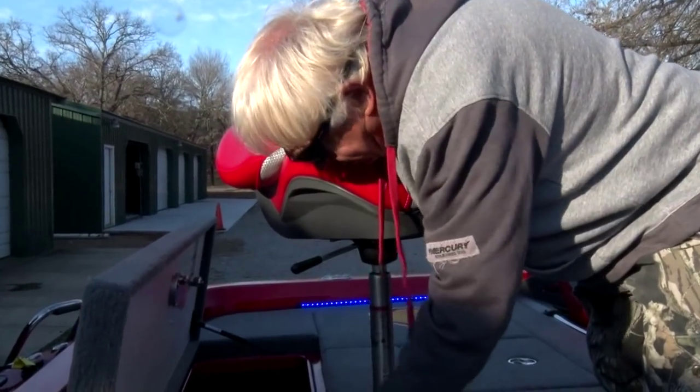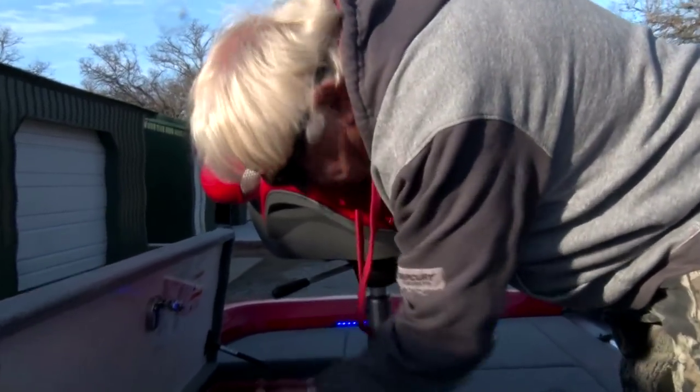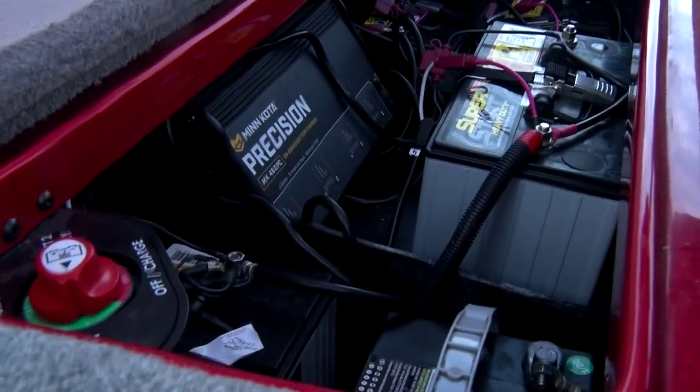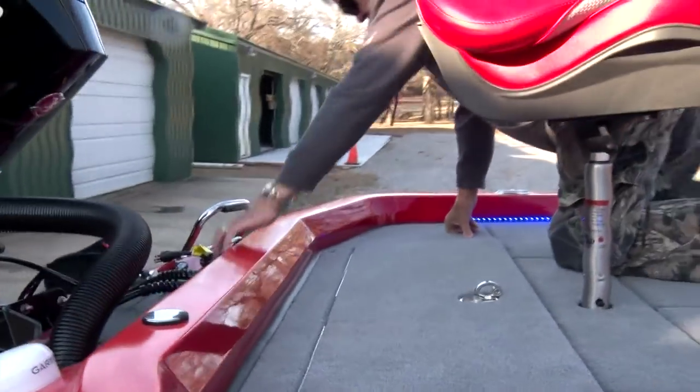With the 4-bank charger, I've got them wired where they're charging all 5 batteries, since that's just one big super 12 volt. So when I turn that on, that is charging all 5 batteries anytime I plug it in. It's got a plug-in, if you'll notice, just right back there. Oh, there's something else I should have mentioned back here that's on a Ranger boat.